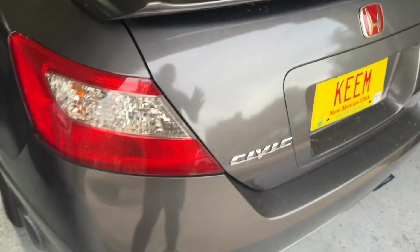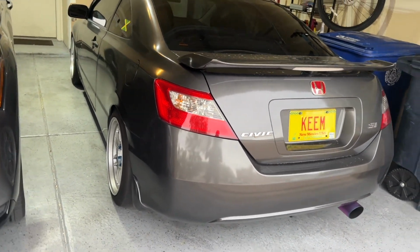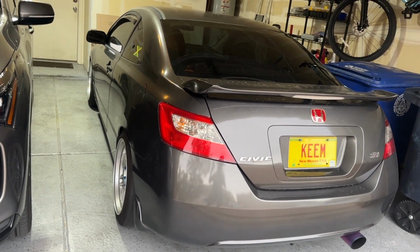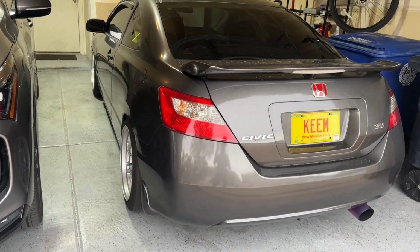Unless someone wants to trade for an S2000. I'll trade this thing for an S2000 for sure. But other than that, I would probably have to put money on top, which I will not do. And with an S2000, this is not the right time for a car like that.